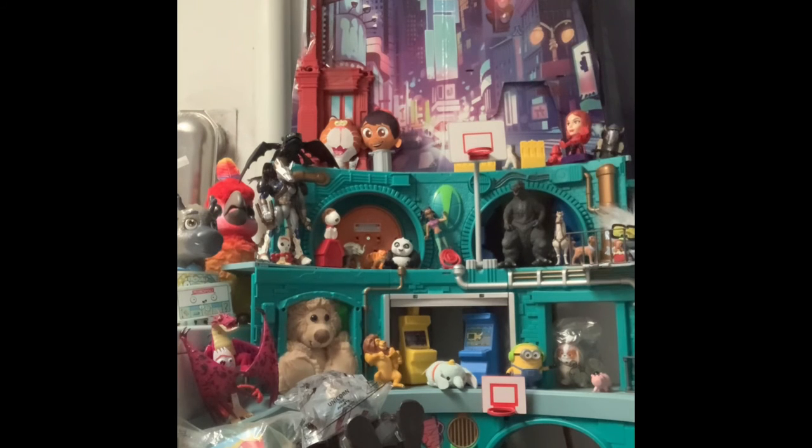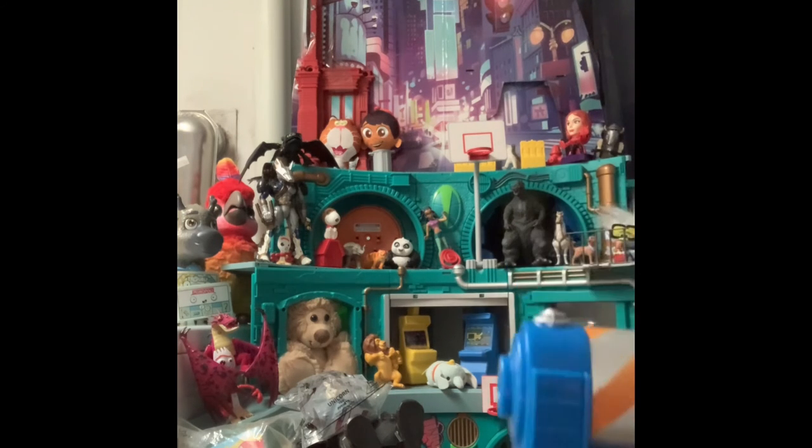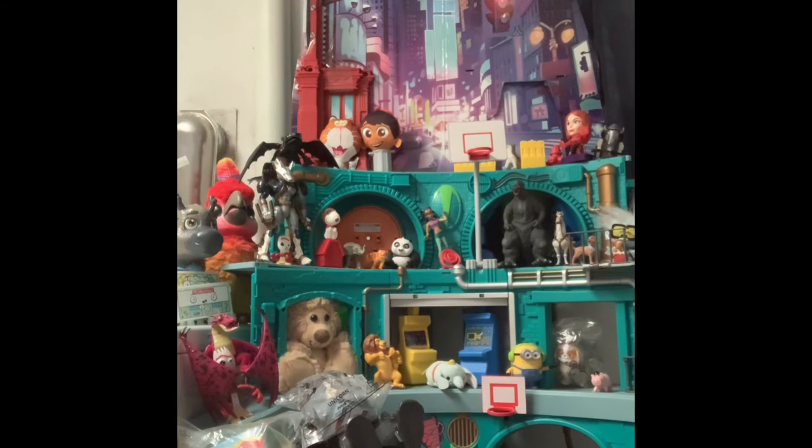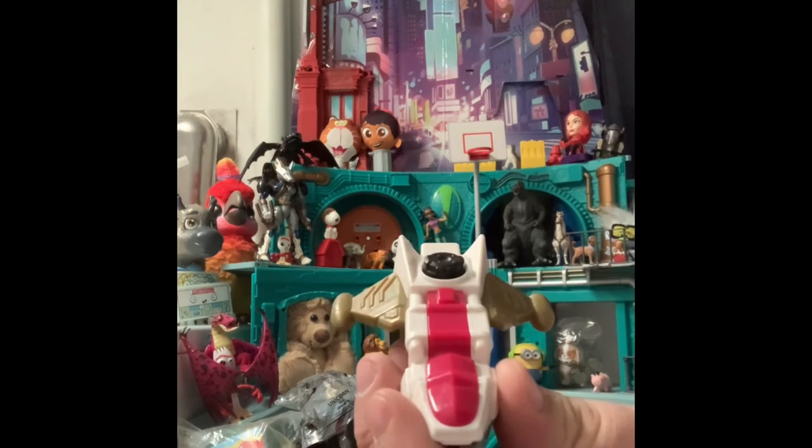There's a train car. It's made in Shenzhen, China. And the brand says State, Toy State. It looks like a cement mixer car or something. There's some kind of spaceship.